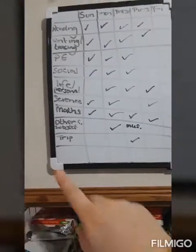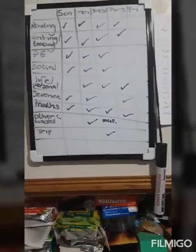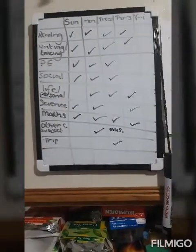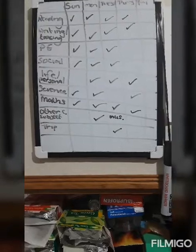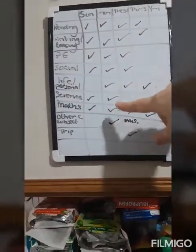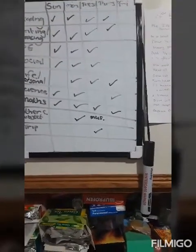We do music most days anyway, because we sing a lot in this house. And then any trips we've been on, like next week we're going to see Nativity too, so that will be ticked on our trip list. So yeah, some parents are just like, I'm not sure I'm doing enough. This just helps me know that we've covered English, PE, social, life skills, science and maths, and then any other subject we might have covered in the week, and if we've been on a trip. So this just eases my mind when I remember to fill it in.